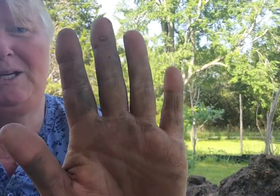Oh, you want to see my new manicure? I got a dirt manicure this morning from digging in the dirt. I know all you gardeners out there totally get it. It's actually pretty fun to have the dirt manicure.